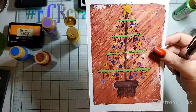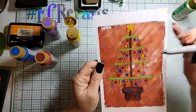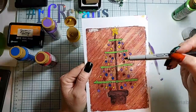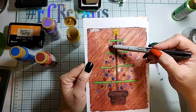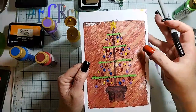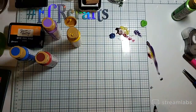Sorry, my brain just hit a thing. What if we did the foil quill, you know, you get your little gold and silver down and then you just squiggle in a circle. How fun would that be? And then go around your circle with the pen. And then you could add foil to that.